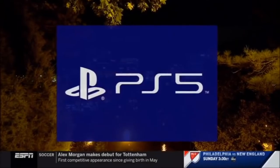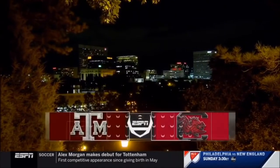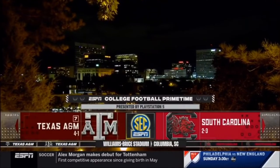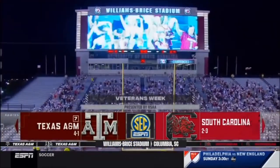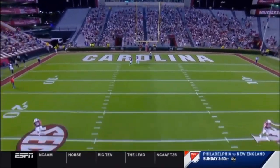To ESPN College Football presented by PlayStation 5. Columbia, South Carolina, the backdrop, Texas A&M number 7 against the hometown Gamecocks. The 7th meeting all time between these two squads with a lot on the line respectively.